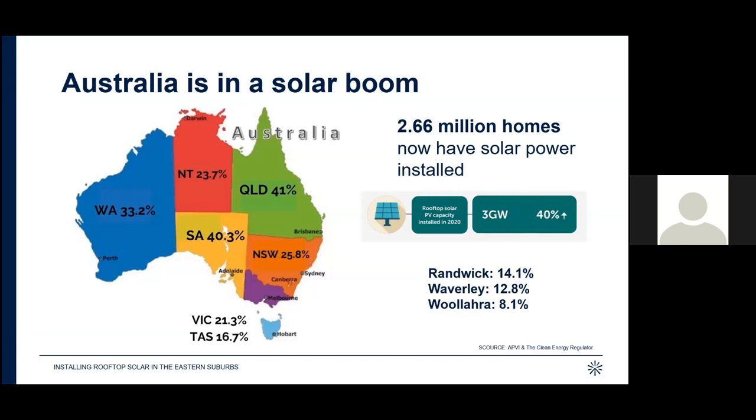And when we look at our local councils here, Randwick, Waverley, and Woollahra, you can see that there's fairly good uptake. I say to myself, there's also room for expansion. So let's learn about how that can happen.